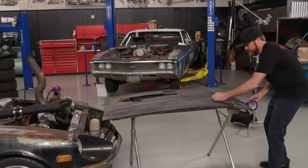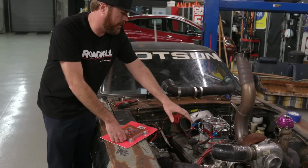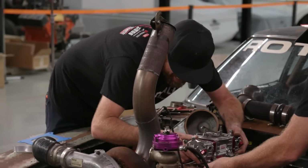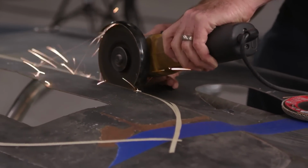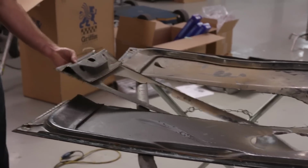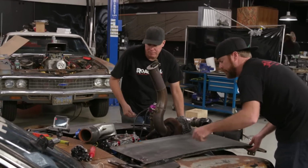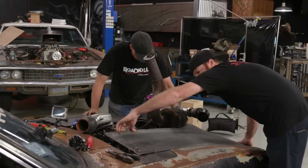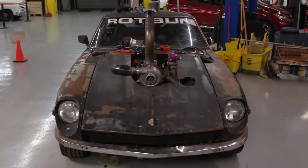I realized that if I could raise the carburetor up about a half inch more, that would raise the charge tube up about a half inch more and allow me to leave more of the hood intact. Can it go on the pin? Mm-hmm. Lower the front down a little, there you go. It's way better. Yeah, right?